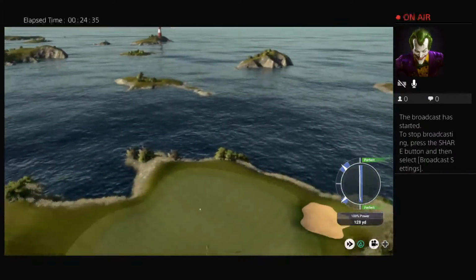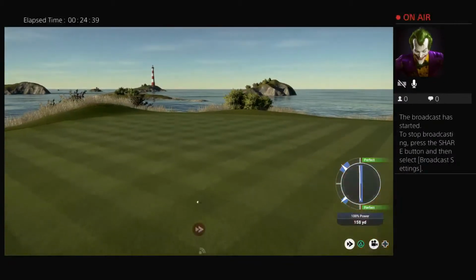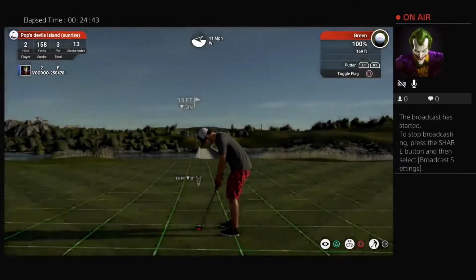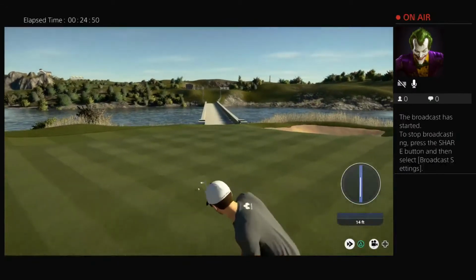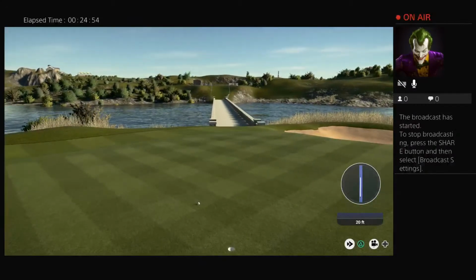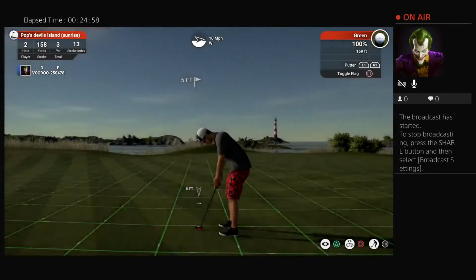Could have put a bit too much club on this one. Way too much. And that approach is on the green. And lengthy putt in the near future. Ooh, and that was very close. Just didn't drop. And this for the par.